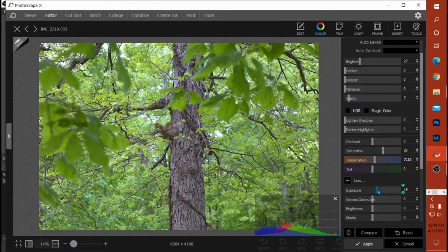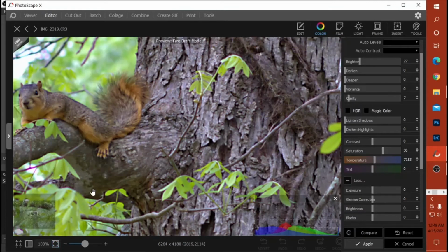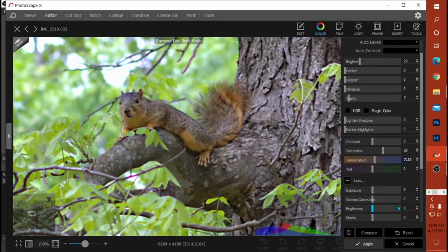Now, in Photoshop, it's totally different. You can just pinpoint whatever part of the image that you want to lighten or darken and do it that way. It's possible here in Photoscape X, but it's targeted and it's not as refined as Photoshop. Anyway, I really like this image, and I think that I will try it. I will submit this image and try to get it approved.